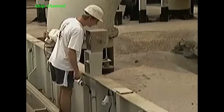When a section of the hopper has been filled, the sand settles to the bottom and the water is drained off, making room for more of the sand-water mix. This will continue until the hopper is filled to overflowing.